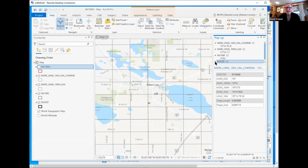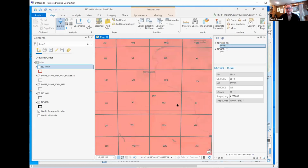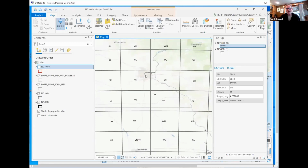I don't know why that's not updating. Well, anyway, you can see the attributes there. We're looking at the 1,000 meter squares. I can zoom out and just see the other stuff. Like here, now you're seeing the 100,000 meter squares. You can see the consistent attribute names, field names, and then the attribution that goes along with that.